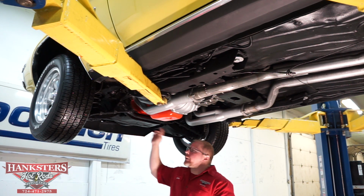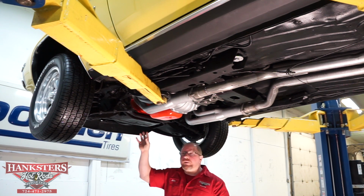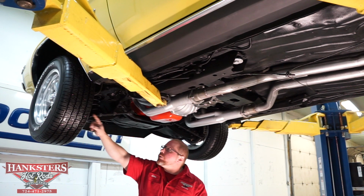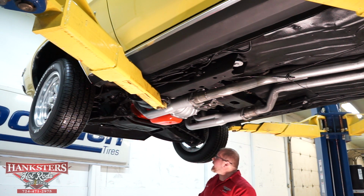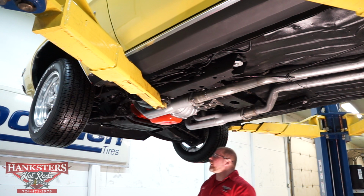As far as steering, this is your standard steering setup on one of these cars. It is power steering. We do have your center link here, your tie rods, ball joints at each corner here, and the rubber dust boot covers, those are all intact. And again, you can tell everything's been greased and maintained underneath here very well.